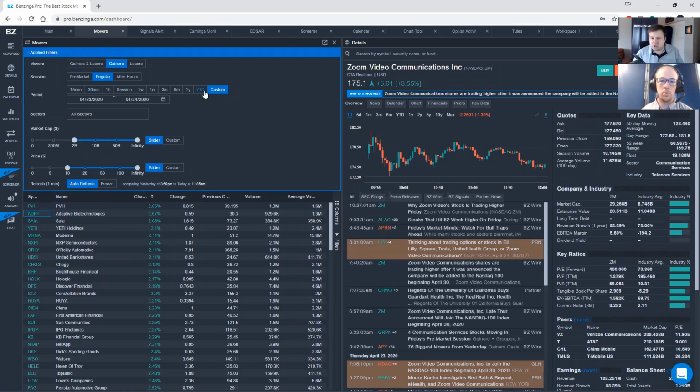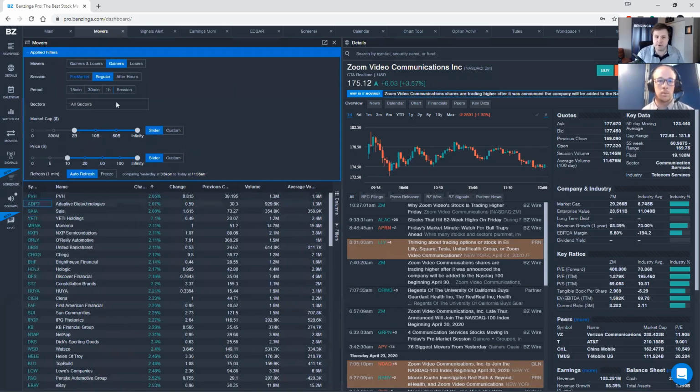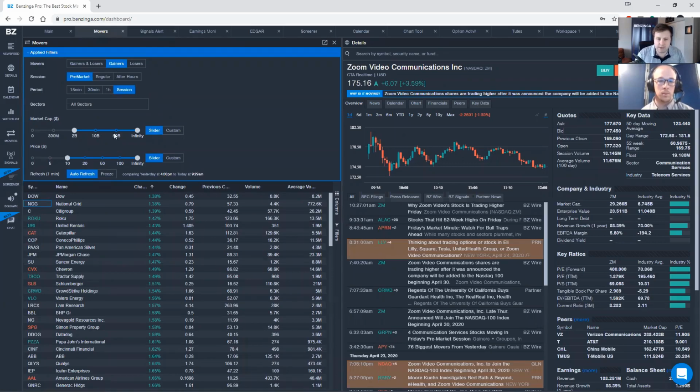So Jonathan, you mentioned gappers. That's definitely one of the first things that I do every day: I scan the pre-market to see what is gapping up. Obviously you have other market cap and price filters that you can use if you want. I have some here. I'm trying to find some larger market cap stocks for the sake of liquidity.